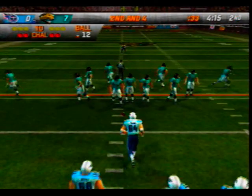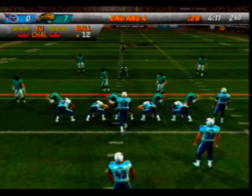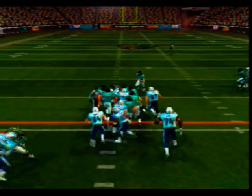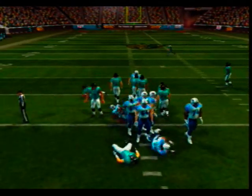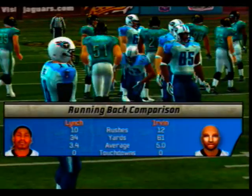Ball on the 12-yard line. The Jaguars with a four-man front. They'll spot this one at the 17-yard line. So that tackle was his third. So let's take a look at how this back compares to the opposition.